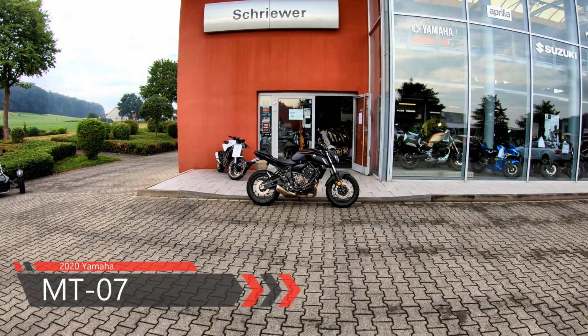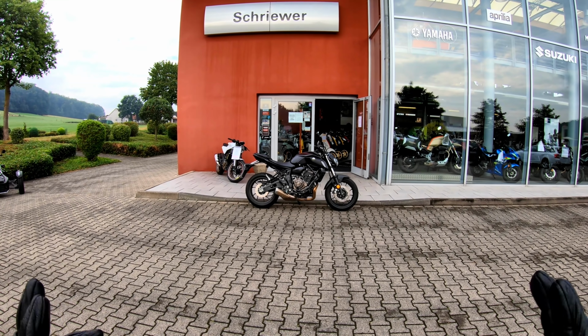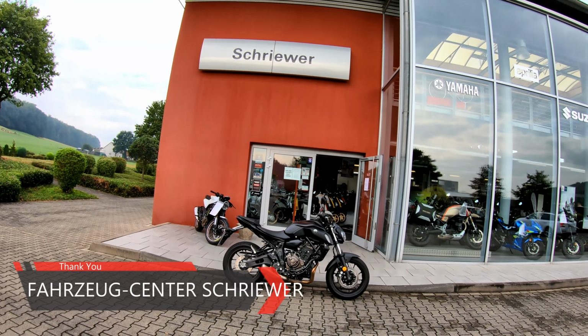Good morning, guys. I finally am taking out the MT-07 for a spin. I'm looking forward to this. This is one of the more fun middleweight naked bikes. And thank you, Schriewer, for letting me take this out today.